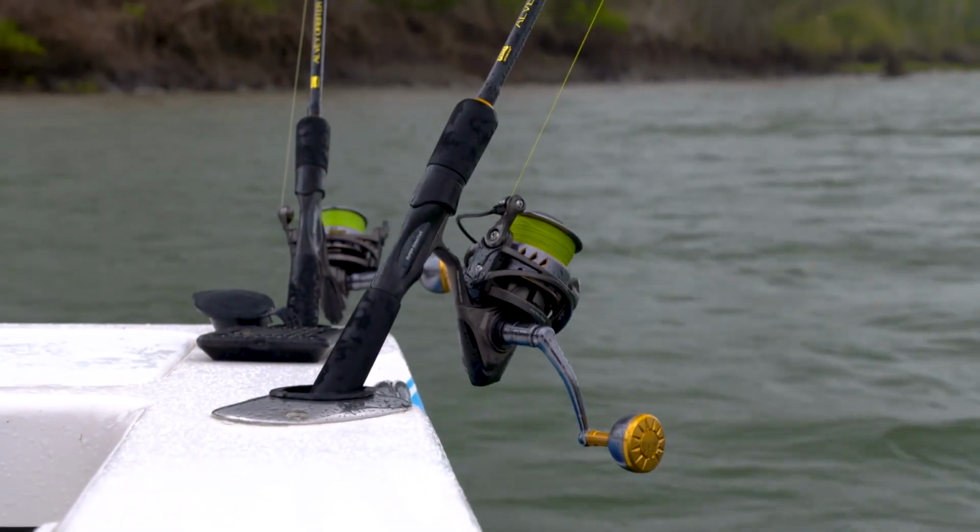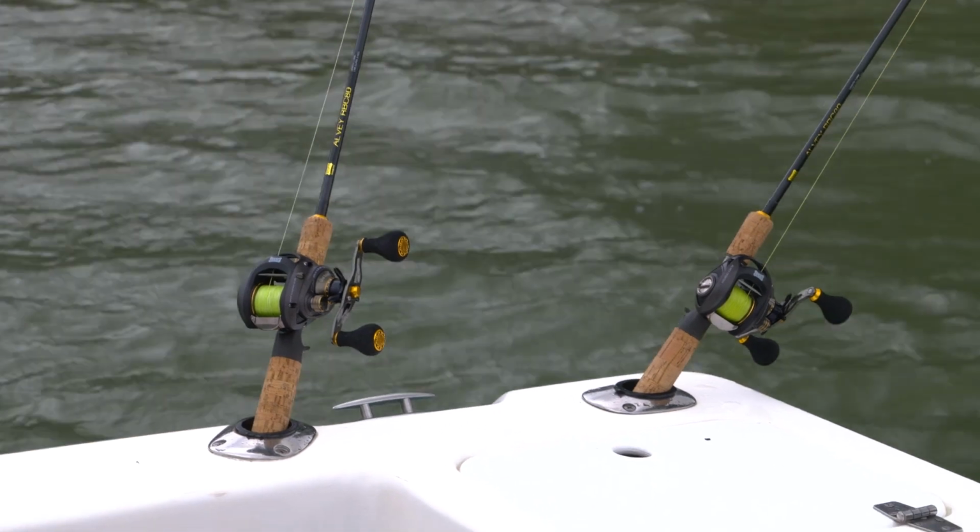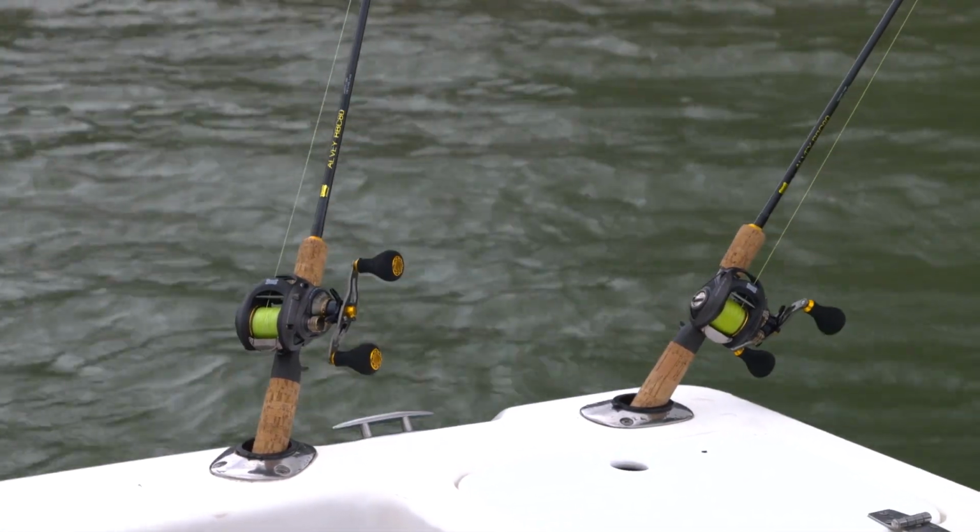The type of gear you use? Spin reels, light threadlines, doesn't have to be anything too extreme. We're talking 30-pound braid, 80-pound leader, and all around you'll catch 1.2 metre fish on that setup. Threadlines, bait casters, you can use a bait caster, as long as it's what you're comfortable with.